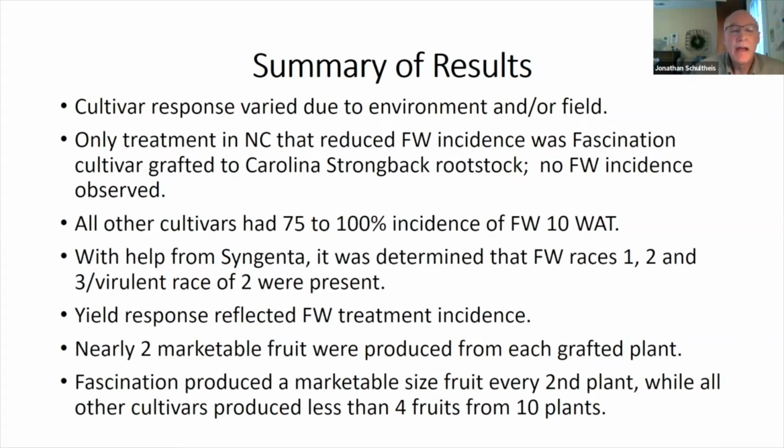And we got about 2 marketable fruit produced from each grafted plant, whereas we got 1 marketable fruit from every 2 plants with Fascination that was not grafted, and less than 4 fruits from 10 plants with all the other cultivars.